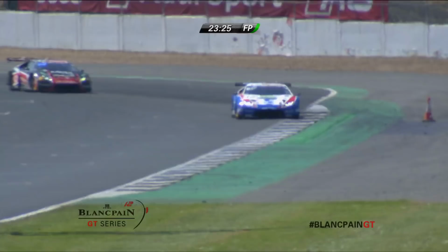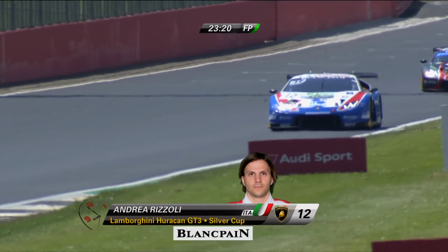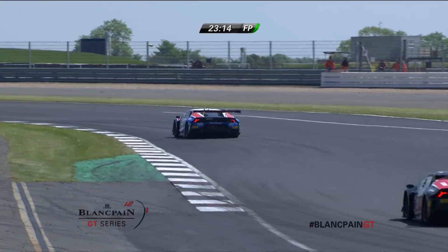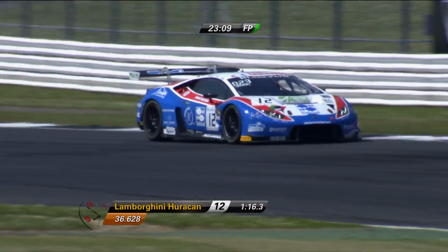Because we had some fantastic news in the last couple of days. Castrol are entering a Honda NSX in that, and it looks magnificent in its race livery. And the more manufacturers, the better. And certainly that's one of the key features I find of the SRO's GT3 championships. It's sheer diversity of machinery.